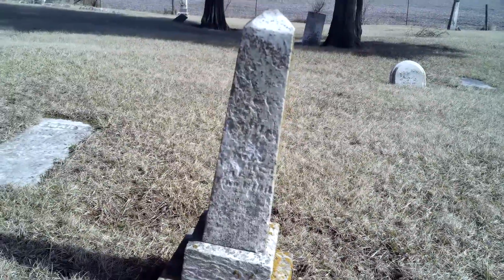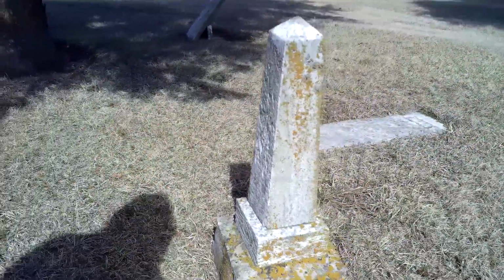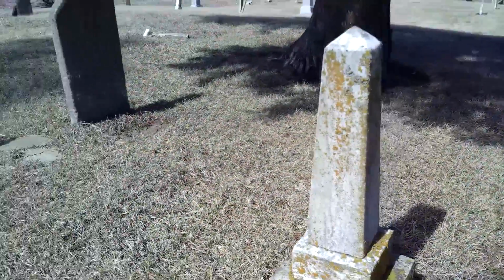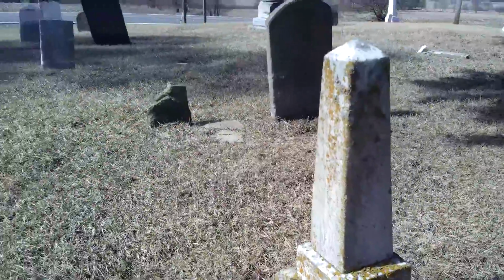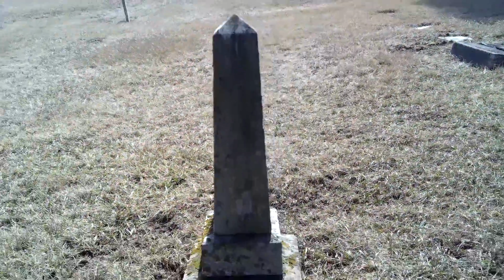This one is just all tore up, unfortunately. I think this is probably some of the worst shooting I've done. I've been looking more at the stones and not through my viewfinder, so I apologize. We also have another Mary, wife of James Carth, James Carth.